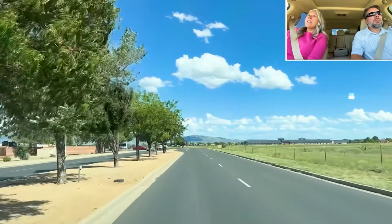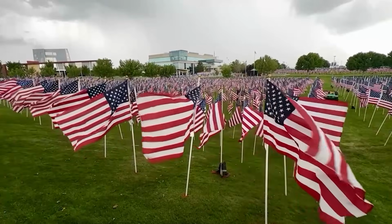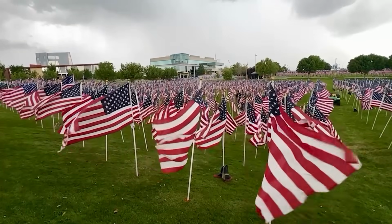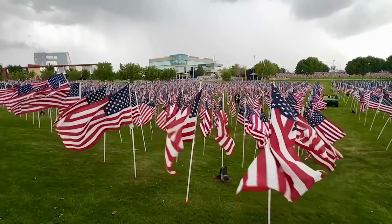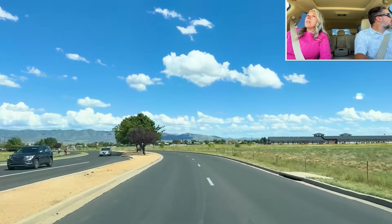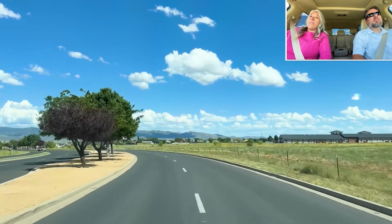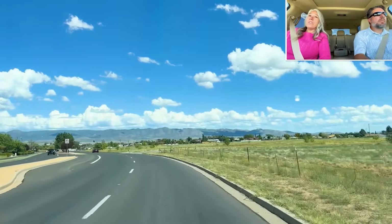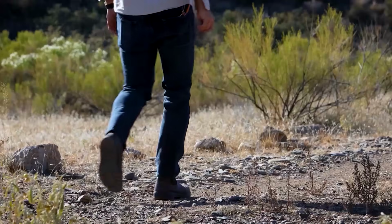Volunteers come together and install those. There are name placards, so if somebody knew somebody that was lost during 9/11, you can go and actually see the flag and spend some time at the flag for them personally. So it's nice to see that the town is doing that as well. And another thing that you see here too is people out walking, again, because it's a safe area.